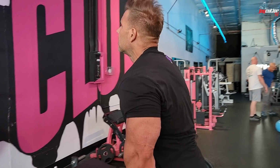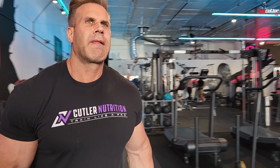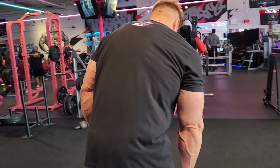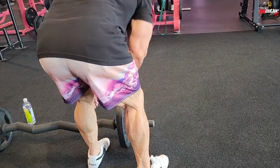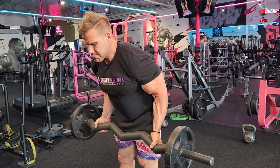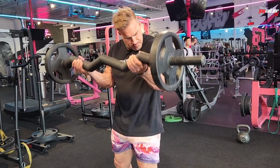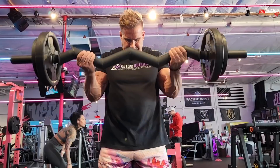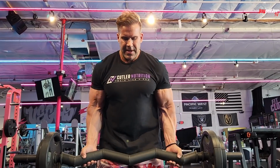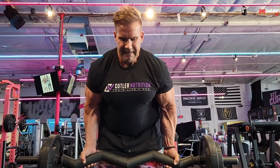So I do not like to curl with a thin bar. So this is a wider grip, a little bit of an ego, it kills your ego a little bit because you have to be a little lighter with the weight. Started with a plate on each side, did some warm up with that, went up to a plate and a 10 on each side, like 4 sets here. Pretty standard. You see my form isn't spectacular, just the way I feel the movement. Felt pretty good, got a good pump in there.